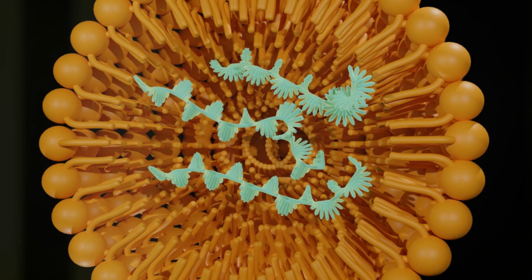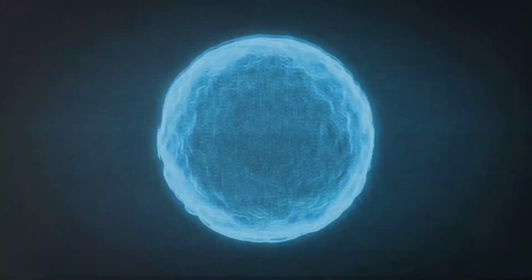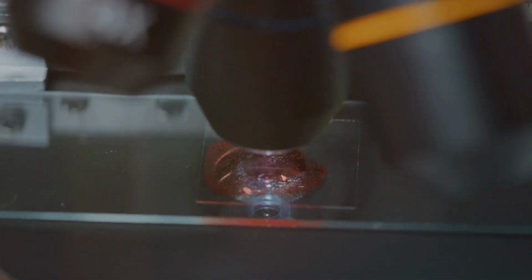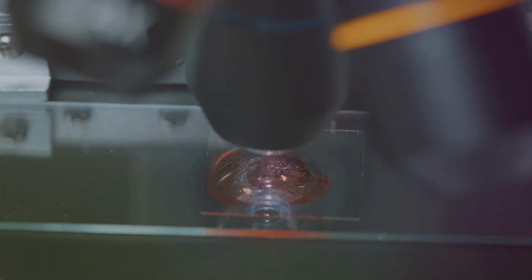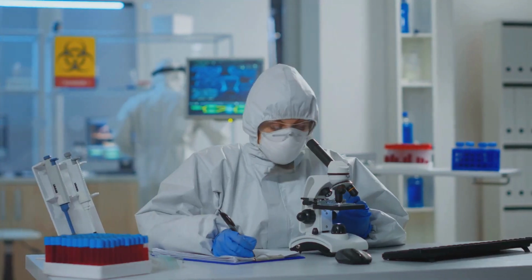Next, we have liposome-mediated transfection, also known as lipofection. Here, the DNA is enclosed within a lipid vesicle, essentially a tiny bubble, which then merges with the cell membrane, delivering the DNA into the cell. Liposomes are biocompatible and can be easily modified, offering a high degree of control and flexibility. Yet, they can sometimes be inefficient and may require optimization for different cell types.